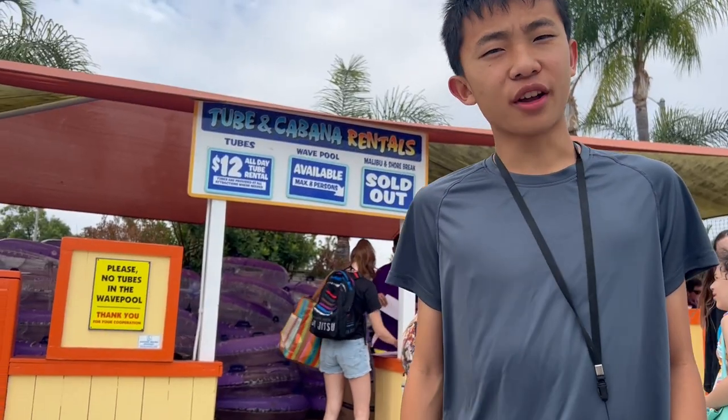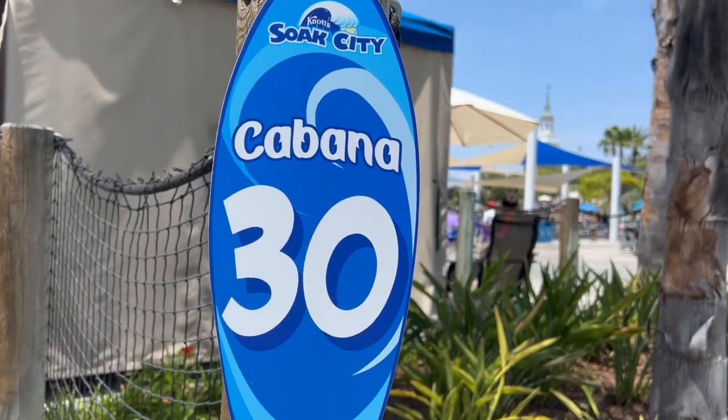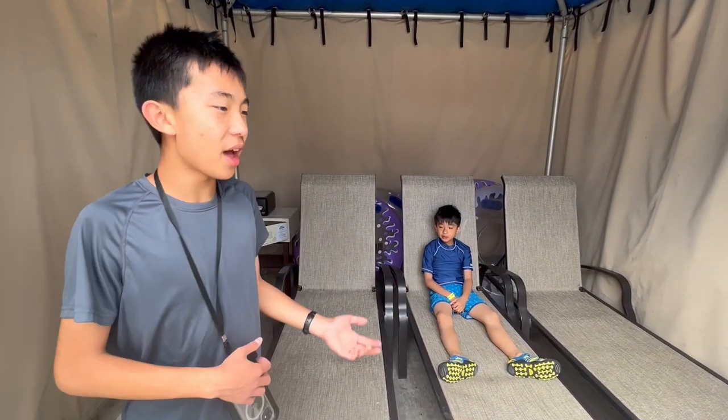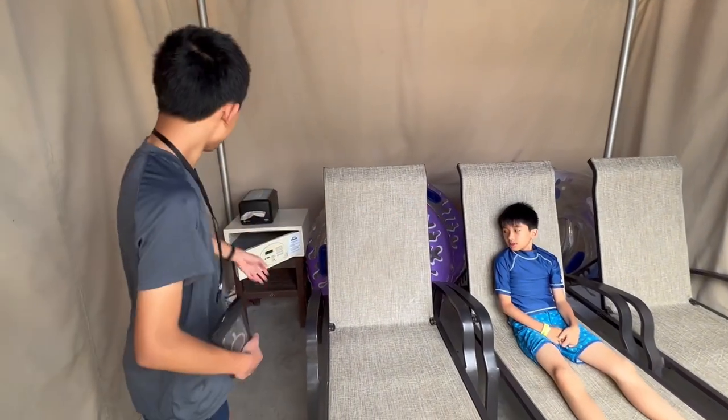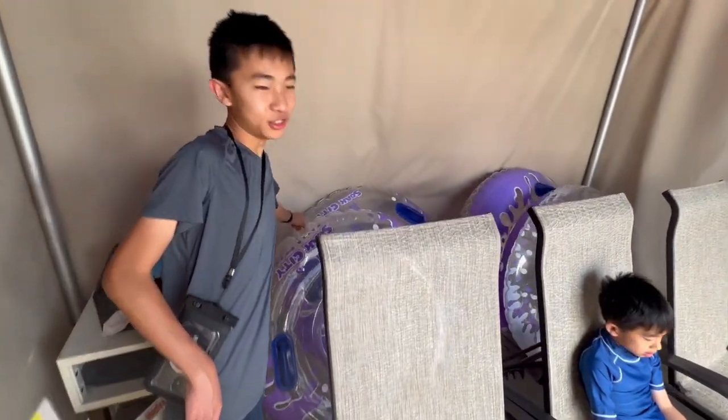First we're going to redeem our cabana, and we got one at the Malibu. This is the inside of our cabana. There are 4 lawn chairs, a safe, napkins, and 4 inner tubes that are just for ourselves.